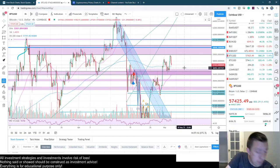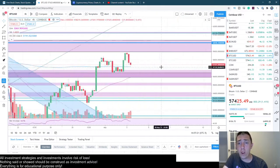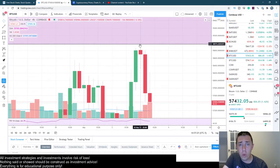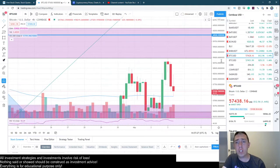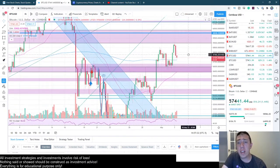So we have to be careful at this level. And as you guys can see, we have already just barely tapped it and it's already started rejecting. And this is a pretty harsh rejecting so far. Yeah, Bitcoin does not look good, guys. Like, it does not look good.